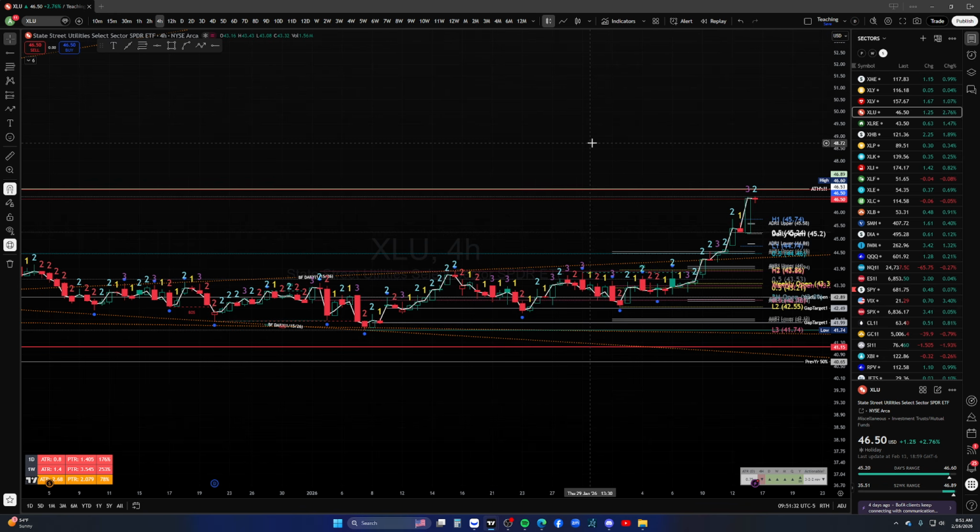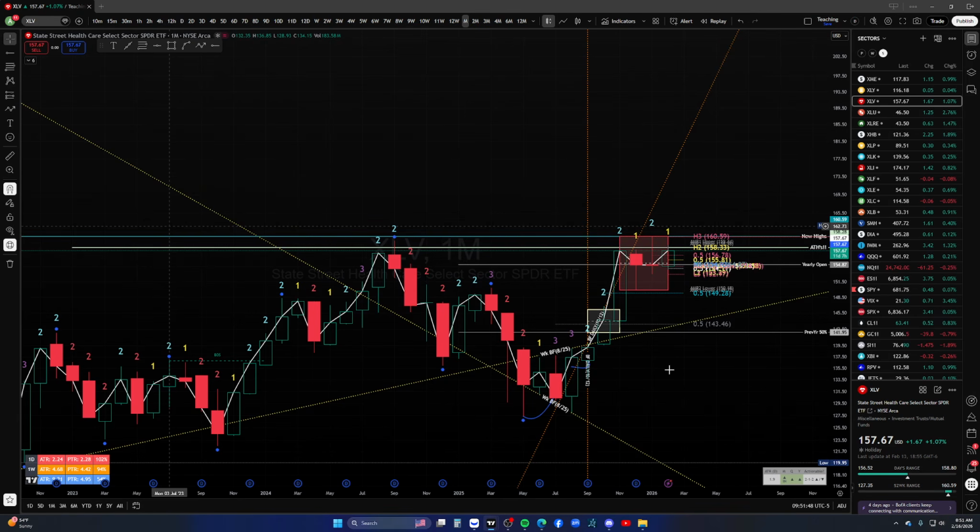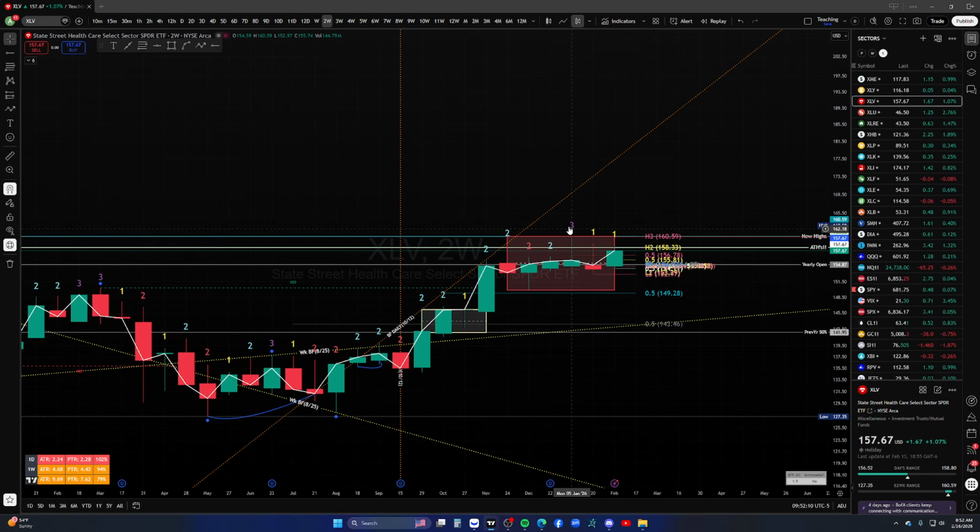Healthcare XLV has been in a box as well, but I actually do like it for upside. The monthly, my bad, let me switch this. The monthly, look at that, and just in this box. So we have a 2, 1, 2, and monthly is currently inside. So we have a 2, 1, 2, 1. The 2 week closed as... this is what I want y'all to pay attention to. This is why I still say I'm still upside.